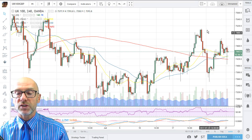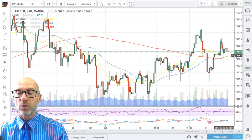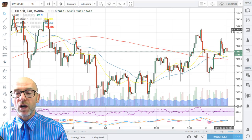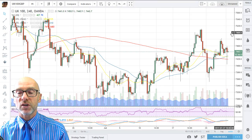On this chart, you can see that we've got this pattern of lower highs. The pattern of higher lows was broken. So one would expect maybe the market to pull back down. If it pulled back down to 7,400, it'd probably bounce again. But it's got every potential to move up. And that's the key to all these charts on the FTSE.